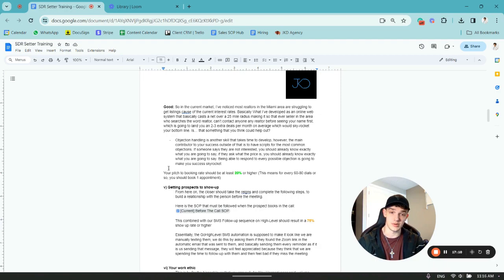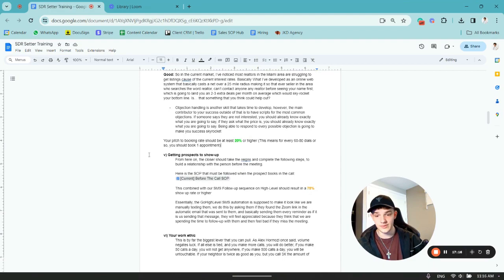Okay. Now, number five, getting the prospect to show up. Okay. So you can book a million calls, but if no one shows up, it doesn't really matter, right? So from here on, it should be the closer who takes the reins and completes the following steps, because you need to bridge the gap of unfamiliarity between the prospect and the closer, right? Because before now, it's just been the setter talking to the prospect. So we need to transfer that familiarity. And we need the closer to actually start building a relationship with the prospect.